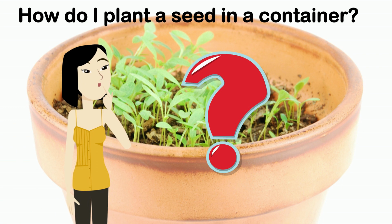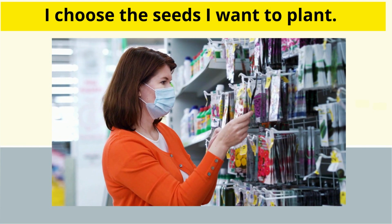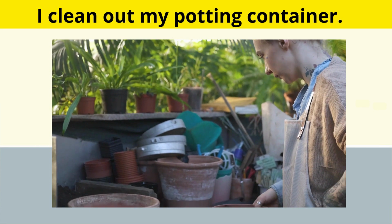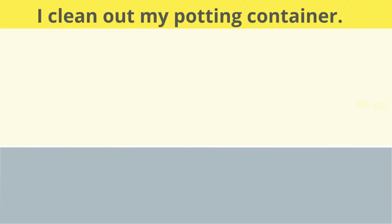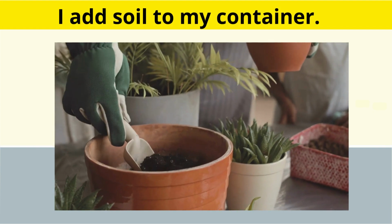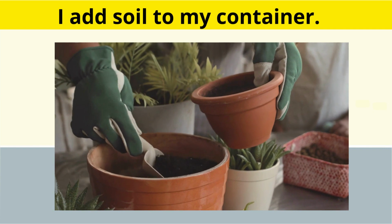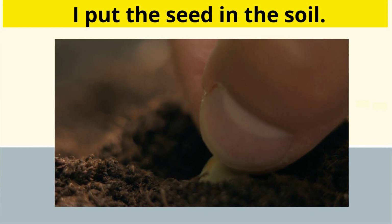How do I plant a seed in a container? I choose the seeds I want to plant. I clean out my potting container. I add soil to my container. I put the seed in the soil.